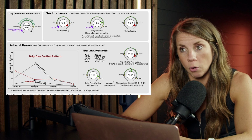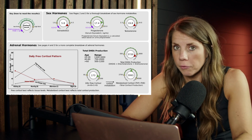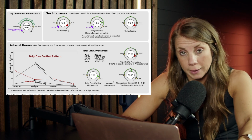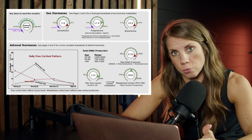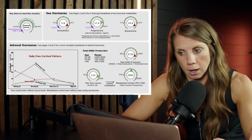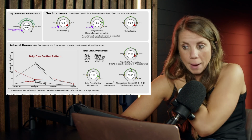So I have 2 Dutch tests here, and they're actually very different. The first test is high hormones across the board. There's a couple of reasons that this can happen. One is called congenital adrenal hyperplasia, which is essentially a tumor on the adrenals that can overproduce hormones, specifically adrenal DHEA, high androgens, and then we see really high estradiol, high progesterone.